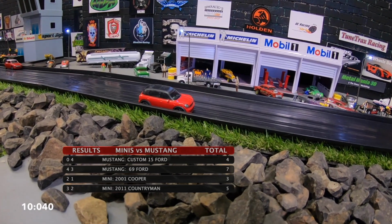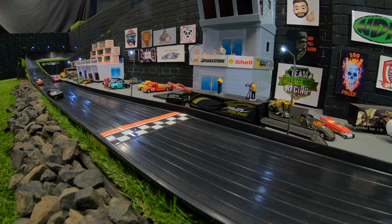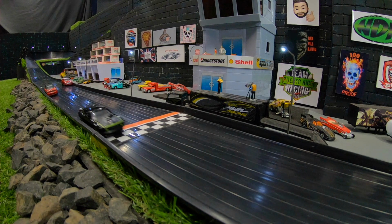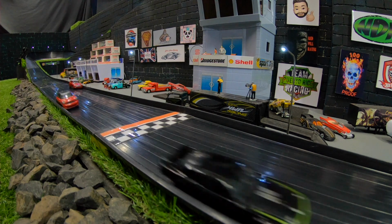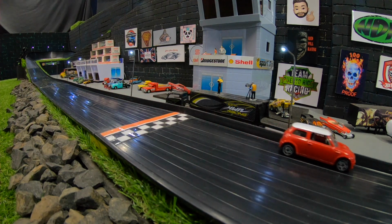The Mustangs putting the pressure on the Minis out of race 2. Let's look at the minor placings. Second place goes to the Black Mustang with the Countryman right up his behind. Not too sure what the Cooper's doing there. He's probably looking for that barbecue that's going on down the garage area here.